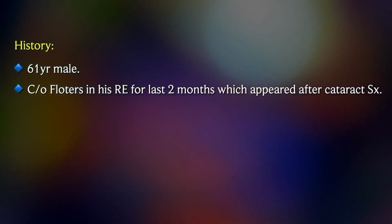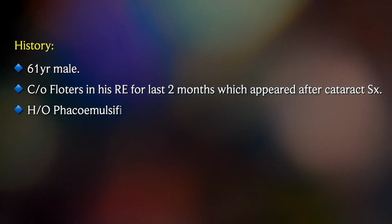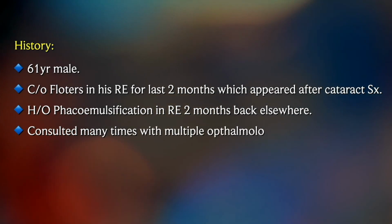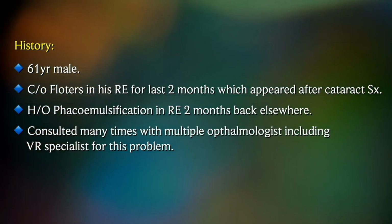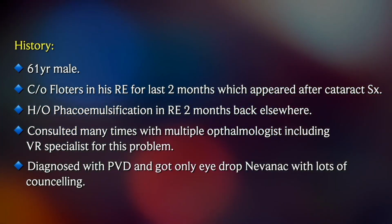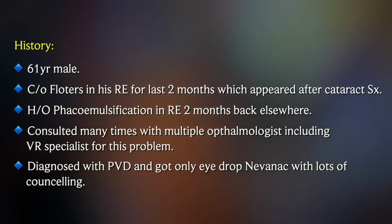A 61-year-old male patient came to my OPD with a complaint of floaters in his right eye for the last 2 months, which appeared after cataract surgery. He has a history of phacoemulsification in the right eye 2 months back elsewhere. He consulted many physicians, including VR specialists, and was diagnosed with PVD by each of them. They advised him to use Nepafenac eye drops and assured him that it would go away over time.